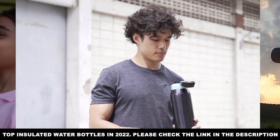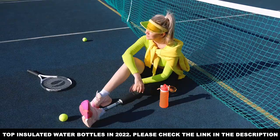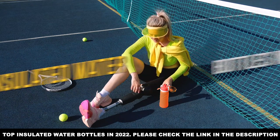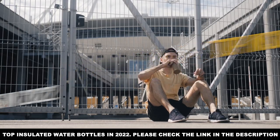Top insulated water bottles in 2022. Insulated water bottles tend to be imagined quite narrowly. The presumption is that they are a tool for keeping your cool water from warming up. And indeed, they do accomplish this task.